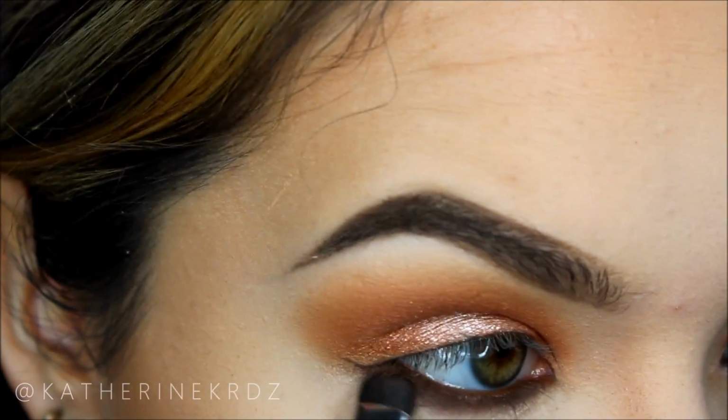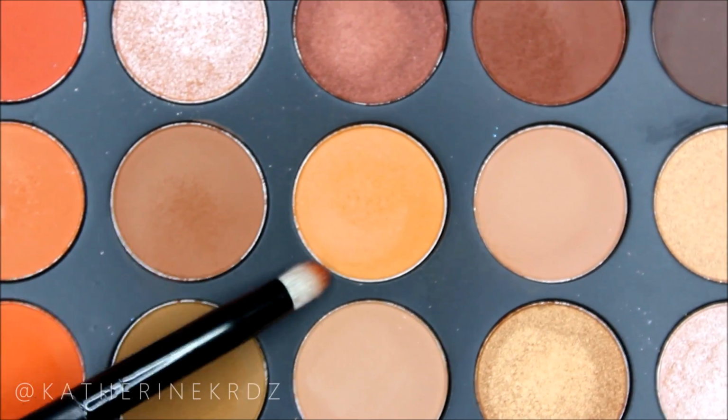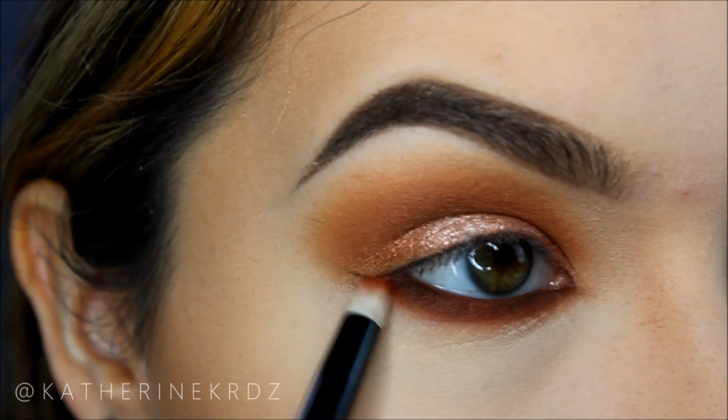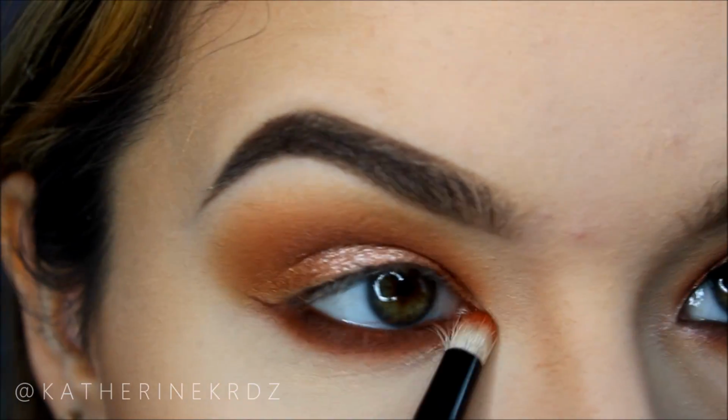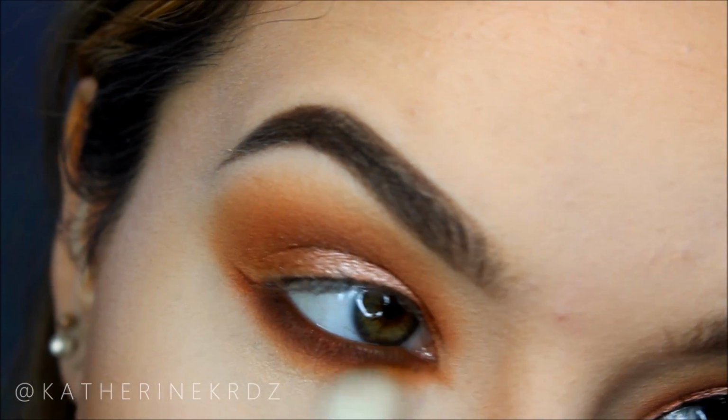Then taking the really intense orange from the 3rd row 7th column and the one right above that, I'm first taking that really orange one on a pointed hairbrush and making sure to really buff that out over top of those brown shades. Then taking a fluffier real hair brush and taking that lighter orange and making sure again to just buff that out right on top once again.